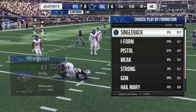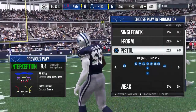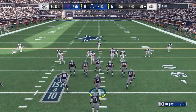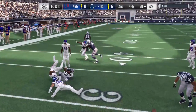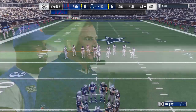Picked off here by Anthony Hitchens. And his guys will take over at the 30-yard line. And now Dallas gets set to take the field. And a tight game after punting last time. See if they can get something going on this drive. As they head to the field now, with a game this close, you've got to feel there's a sense of urgency for them going on offense right now.